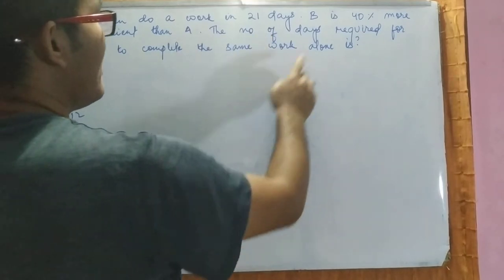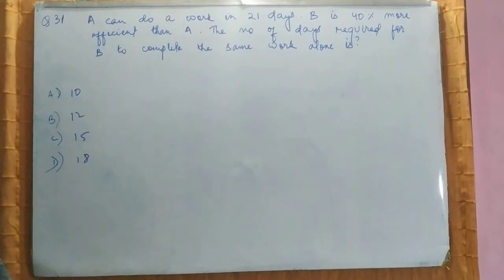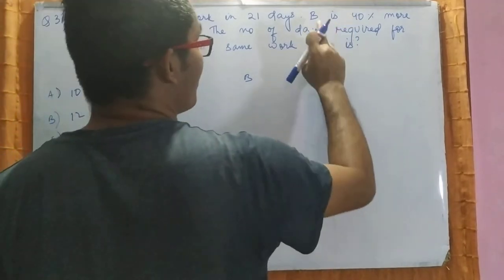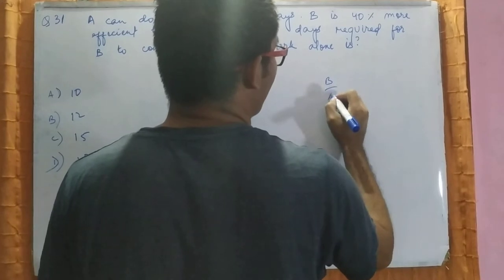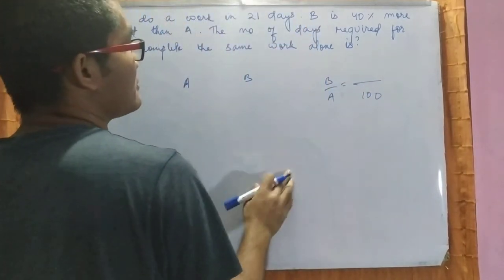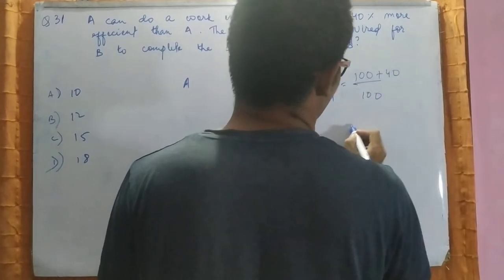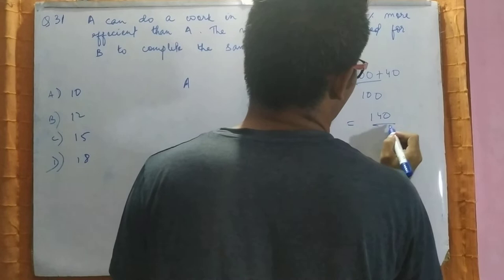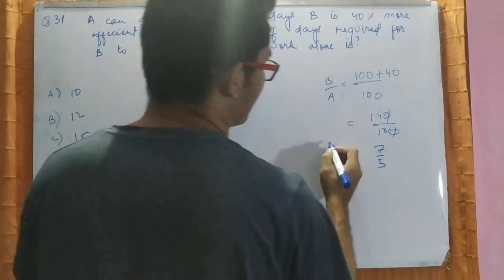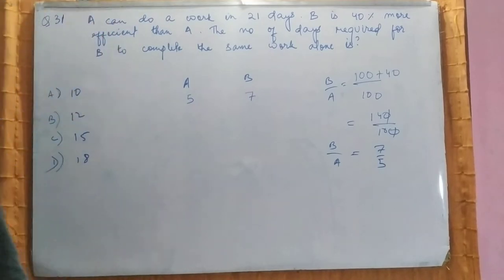A in 21 days does the work, and B is 40% more efficient than A. The efficiency ratio of B to A: take A as 100, 40% more efficient means 100 plus 40, 140 by 100, which is 7 by 5. So the efficiency ratio of B to A is 7 to 5.